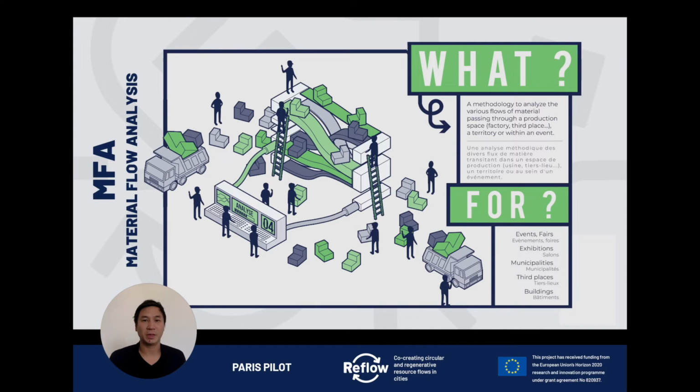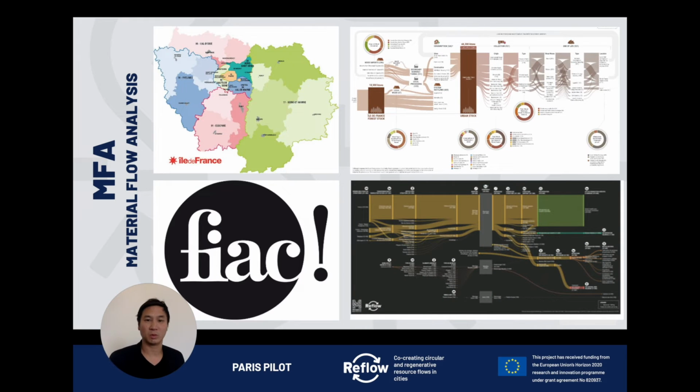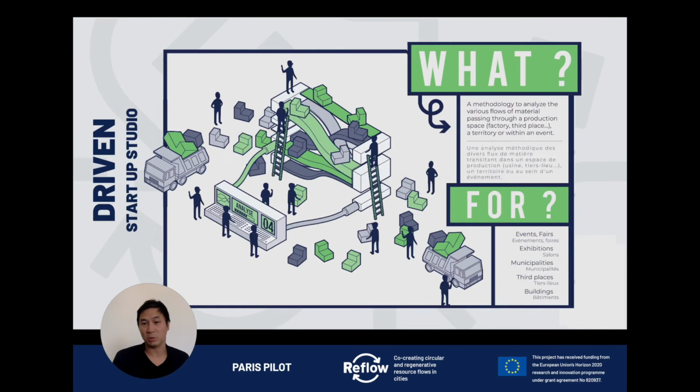The second tool was the MFA. The MFA is a material flow analysis, developed by Metabolics, one of the partners of the consortium. The idea of the MFA is to reveal the circularity of an event or territories. So Metabolics did two MFAs. One was for the territory of Île-de-France, which is a region around Paris, and it showed what is in, what is out, and what is actually reused, and the other was for the FIAC, an art event. And it was very interesting because the FIAC is really into circularity already.